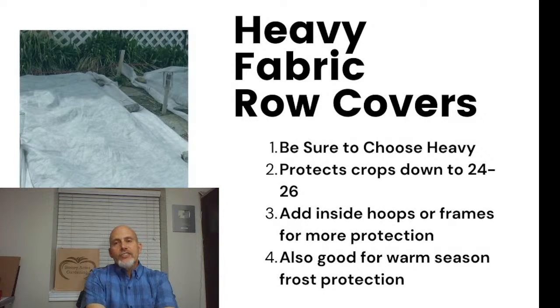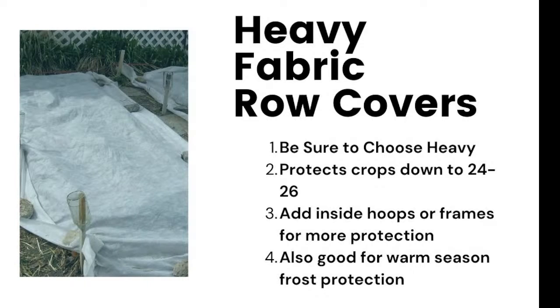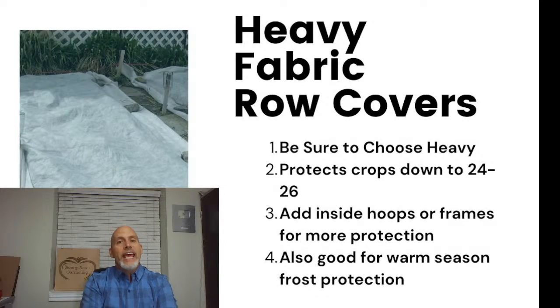Okay, all right, so there are 3 relatively inexpensive ways for us to protect our crops during the winter and fall. And the first of those is heavy fabric row covers. So this is some of our heavy fabric row covers. And believe it or not, this picture was taken at least 12 years ago. And I still have those row covers, okay, that we're looking at in that picture. Heavy fabric row covers last a long time. And so they're a really good investment for your garden.